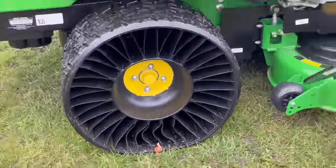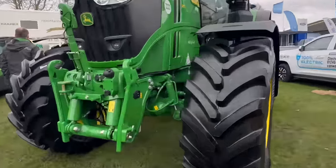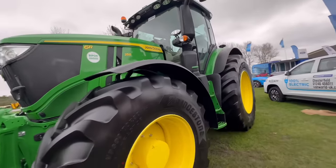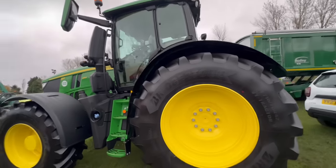See the flex. Looking at this 6R250, the suspension setup's different to the R215. Is that because it's on a different chassis or something? I never noticed that before when I've looked at these. Something new I've seen today.